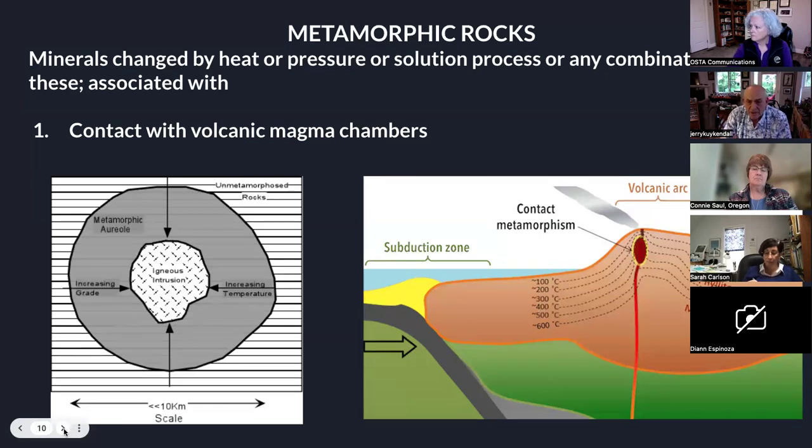Now, over on the right, you see a continental plate moving to the left and an ocean plate moving to the right, and we get subduction there, which we'll talk about in the next slide. But you see that subduction, when it eventually melts, creates a magma chamber, and that magma chamber goes up, and that's where the contact metamorphism occurs. But the two plates pushing into each other form what's called a regional metamorphism, and we'll look at that in the next slide.